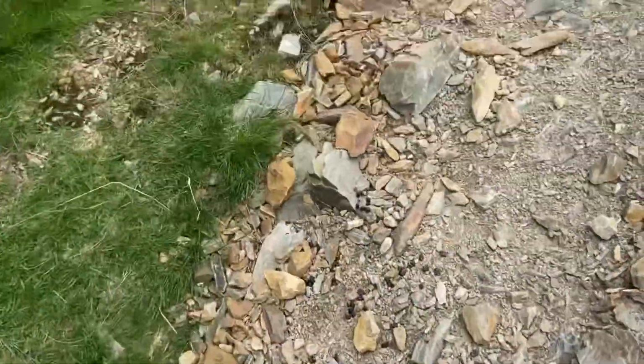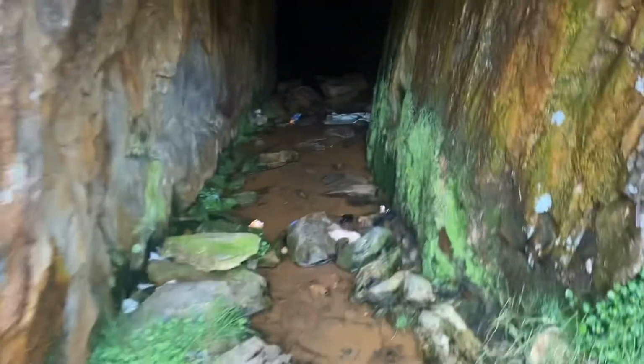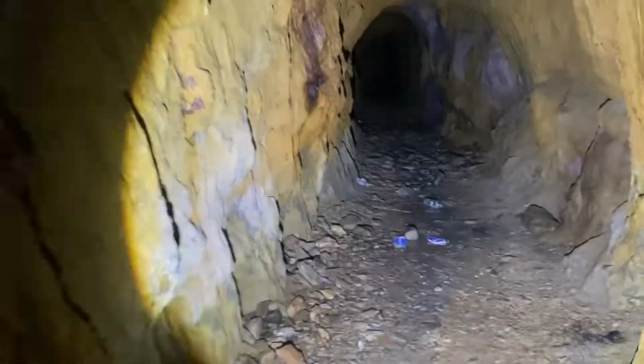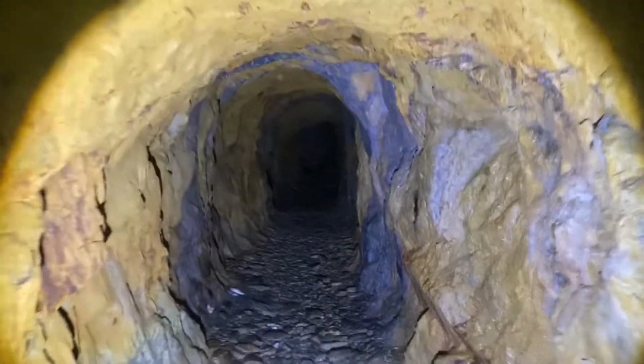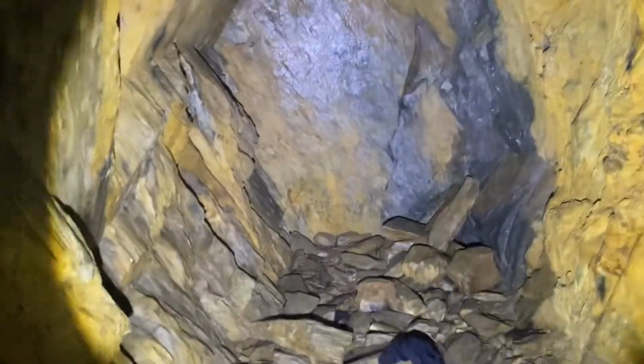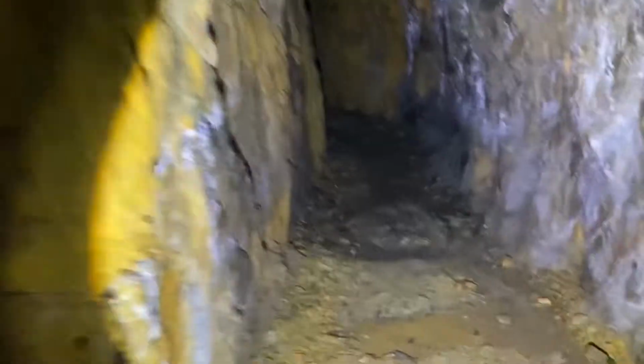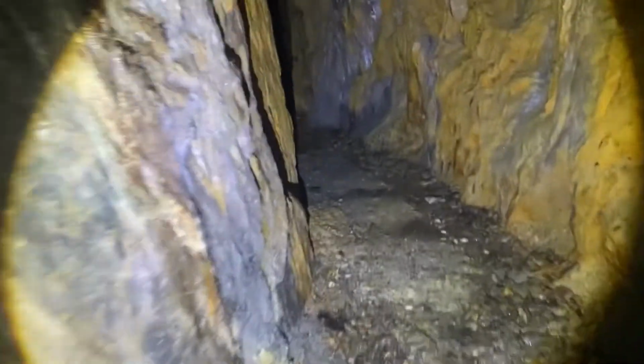So on my way down, I just spotted this little cave. I don't know how far it goes in, but we are definitely going in there. Here goes. Then, okay, let's try the other way. Oh, there we go, ground. This is so cool. I don't know how far it goes. I'm not going to be able to go forever.